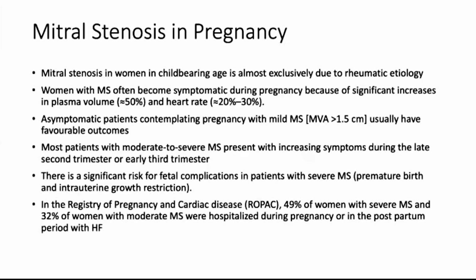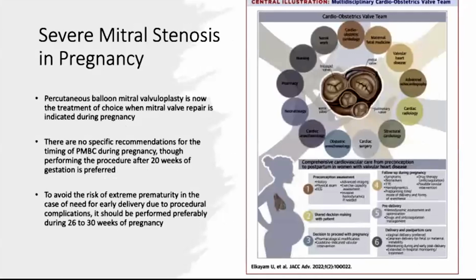In the Registry of Pregnancy and Cardiac Disease, which is a European database, they found that 49% of pregnant women with severe MS and 32% of pregnant women with moderate MS were hospitalized during pregnancy or in the postpartum period with decompensated heart failure. In a statement that was recently released by JACC, percutaneous balloon mitral valvuloplasty is now the treatment of choice when mitral valve repair is indicated during pregnancy.